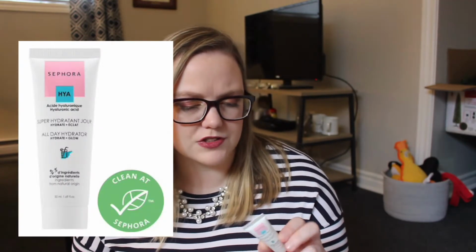Moisturizer that I got as a 100-point perk from Sephora. Didn't really like this. Skin Fix Resurface AHA Renewing Cream, but didn't really do anything for me. Sephora Hyaluronic Acid All Day Hydrator. Hydrate and Glow. So this is from, I think, their new natural skincare collection. Didn't really do anything for my skin, but I think if you had more sensitive skin, you might like that because it seems like a pretty gentle moisturizer.